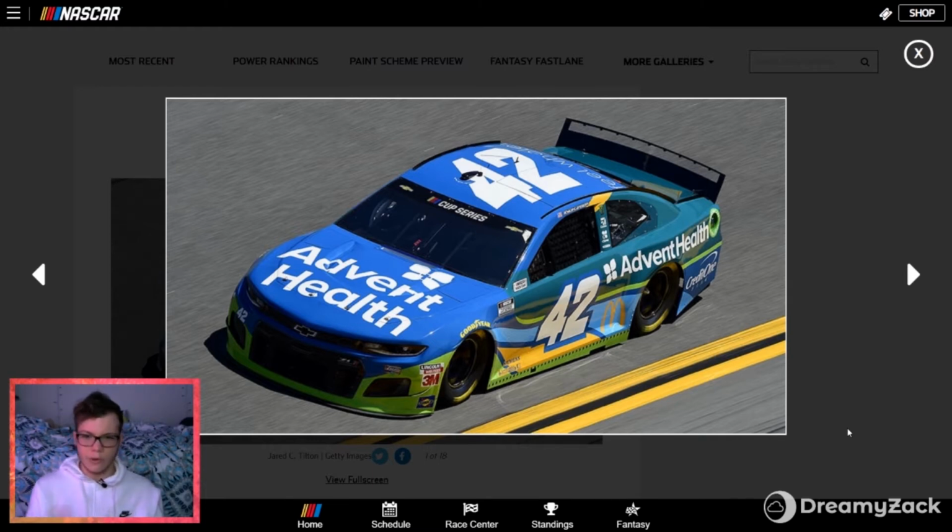It's a bunch of cooler colors with the yellow and the green kind of bringing some warmth to it, and it's definitely kind of making the color pop. I have to say, I did actually kind of enjoy his Advent Health scheme from last year a little bit more. I feel like last year's scheme had more geometric shapes and a lot of sharp edges on the side of the car. It formed really cool patterns, it kind of felt like.